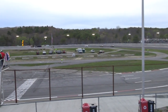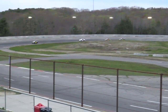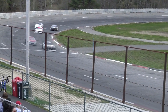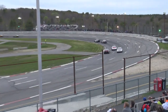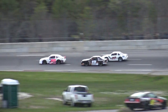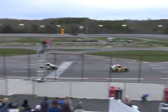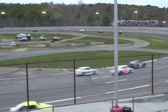Single file down the backstretch, Ryan Hayes with about a 5-car advantage over second place, Jet Decker. Two laps to go this time around as he makes his way into turn number 4. We got a car off the pace as he makes his way out of 4 as well. That is the number 96 of Cole Bennett.